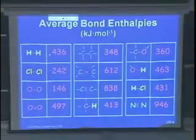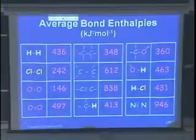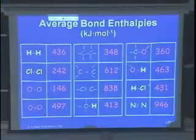If I do the same thing, hydrogen is a much stronger bond. The chlorine-chlorine bond is a weakling by comparison. I break that bond, I need 242 kilojoules per mole, and this would be 1 mole, so I make 2 moles of chlorine atoms. Now we have broken the bonds for hydrogen and for chlorine, so there are hydrogen atoms and chlorine atoms, and now I want to make hydrogen chloride.